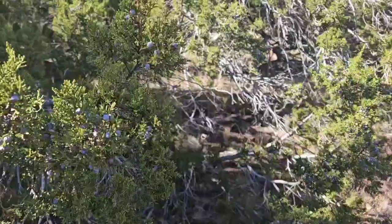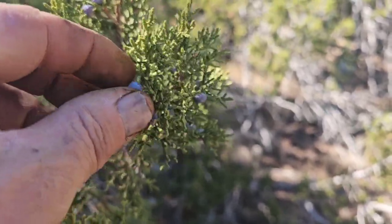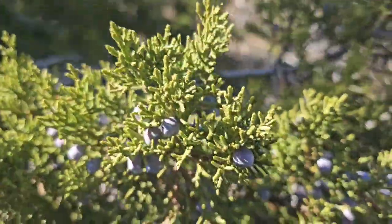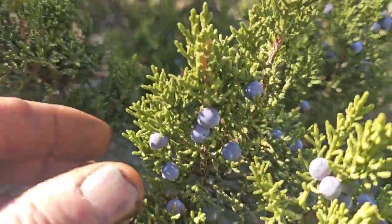Look at these berries. They're ripe right now. I was eating some of them the other day. They are so delicious, these juniper berries. Sweet with a slight taste of turpentine. But, you know, they're edible and they're quite delicious, actually, when you get used to them. Mm.